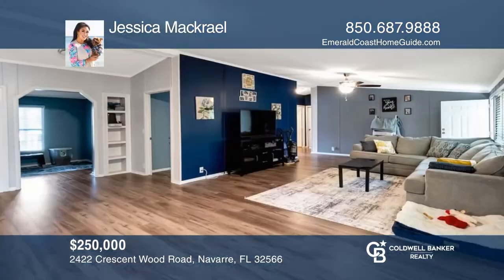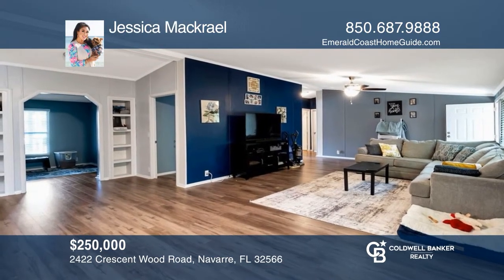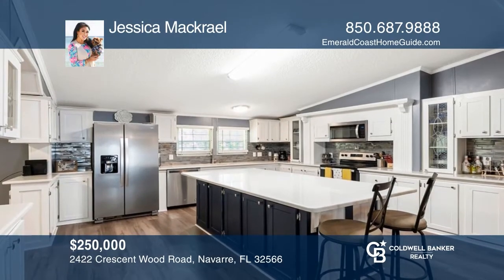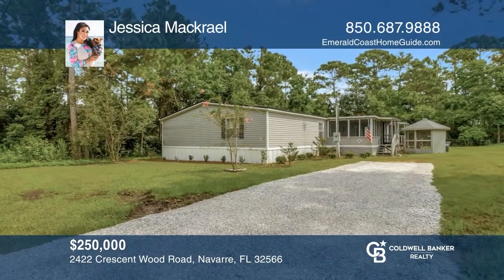This conveniently located 4-bedroom, 2-bathroom home has 2,356 square feet of spacious elegance in the heart of Navarre. Make yourself at home by scheduling a tour with Jessica McCrail.